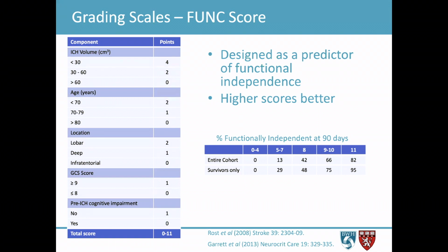And so this actually does show a good correlation with outcome. And you can see that higher scores are associated with a higher percentage of patients that are functionally independent at 90 days. This is true both looking at the entire cohort or only in those that survived the initial injury.